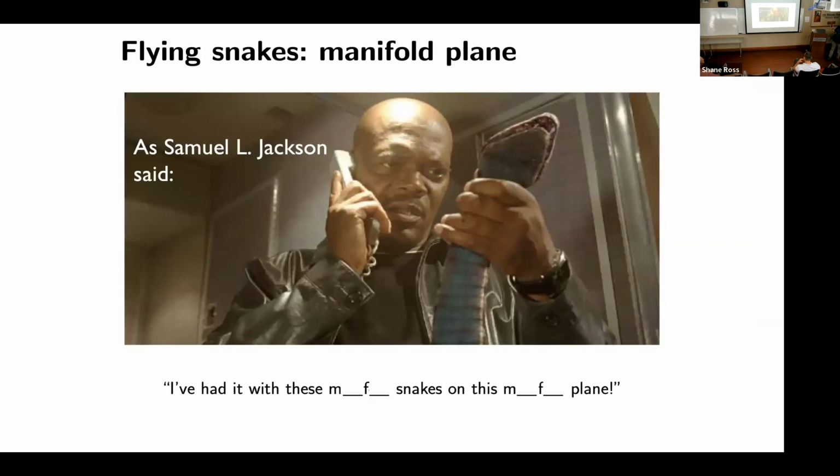Now, sometimes when I mention flying snakes and manifold planes, I think of Samuel L. Jackson. I don't know if anyone has seen Snakes on a Plane. I personally haven't. I just know there's some famous quote. I think it means manifold.